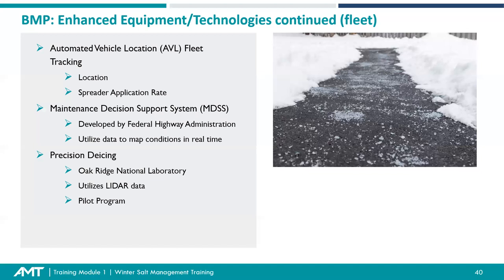Another is the Maintenance Decision Support System, or MDSS. This has been developed by the Federal Highway Administration, and it utilizes map data in real time to assess conditions via the map and utilize that data to better deploy your fleet to areas that are needed to make sure that you also have that coverage overall for a larger area.